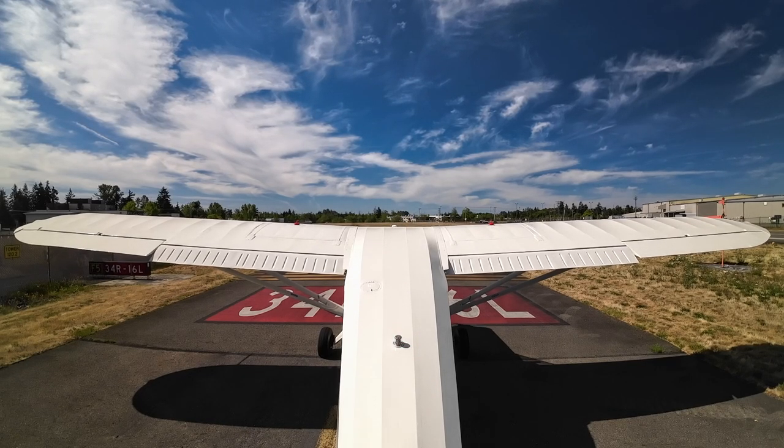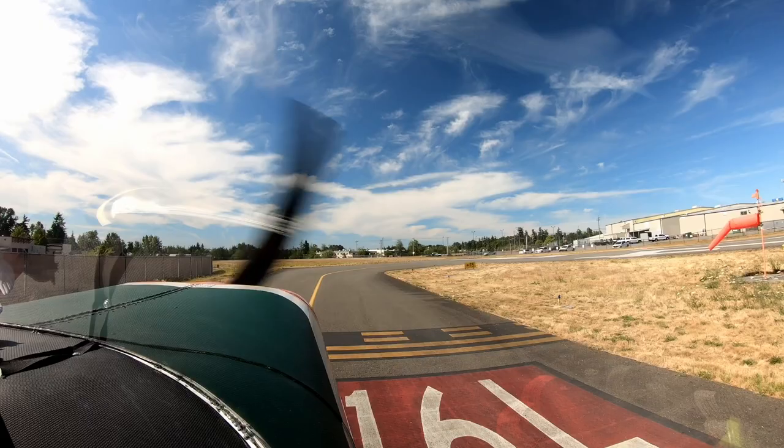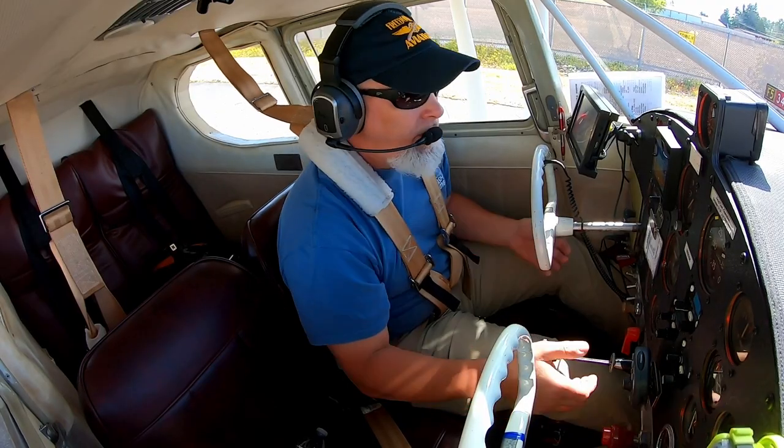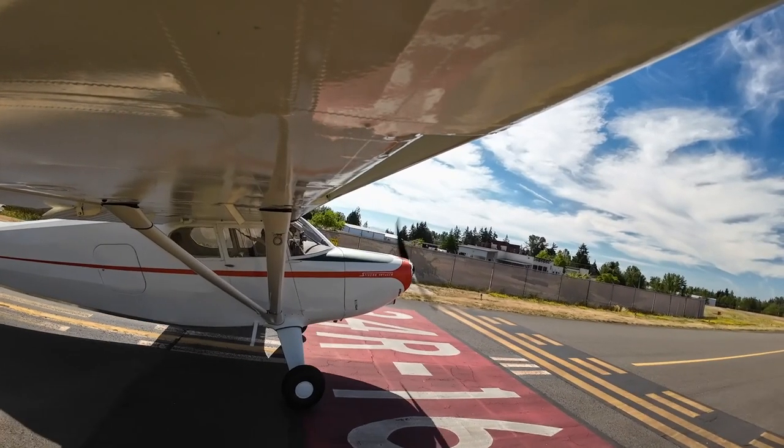Paint tower, stand by. Standby. Paint tower, can we make a short approach on this one? Short approach approved. Short approach approved. Clear for takeoff.